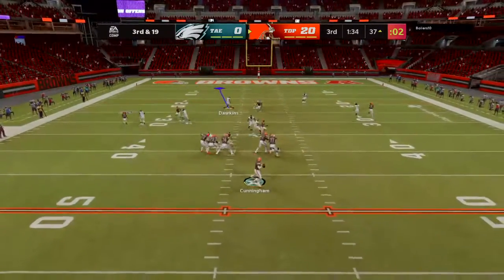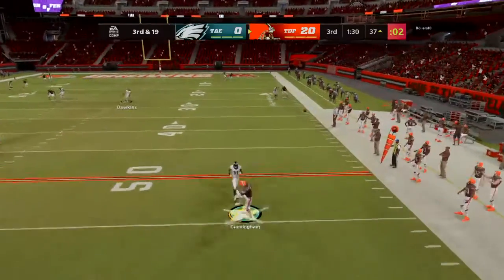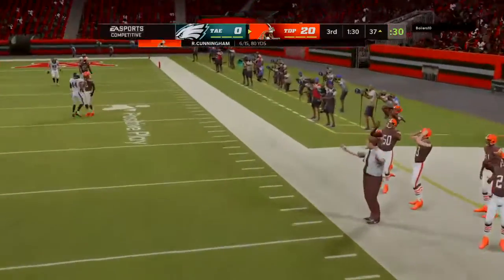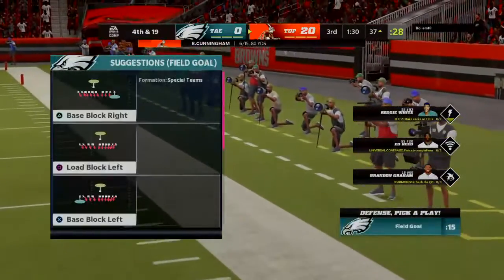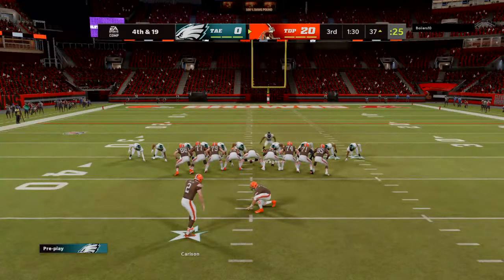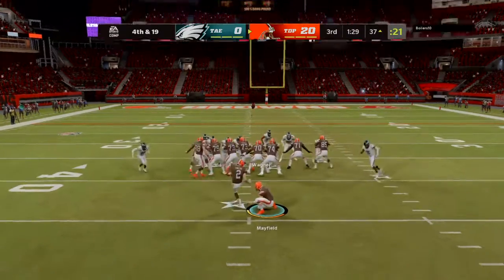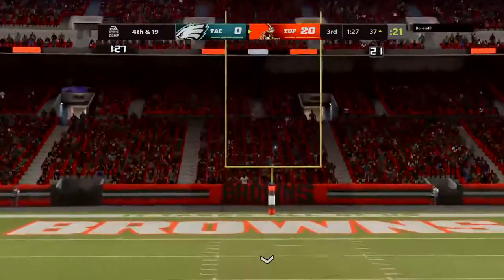Operating from the gun, Cunningham, escaping the pressure right. And he's left with no option here but to throw it away. They certainly had good starting field position on that drive, but couldn't do anything with it after 3 plays. Have to admit that's a disappointing end to excellent field position. When that drive started, they had 6 points that they were thinking about.